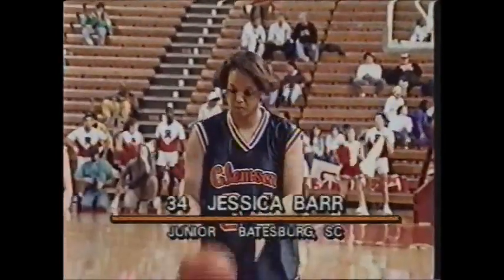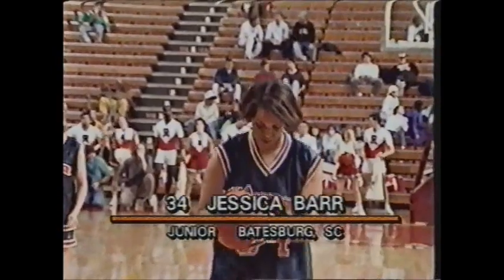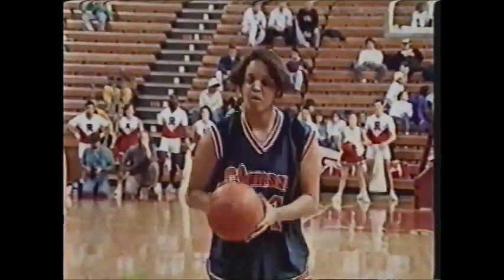Free throw, no good. What Rutgers needs to do right now is that this is not their strongest team on the court. They need to take their time and work the ball inside to Kalupi and to Janelle. Clemson shooting 66% from the line. And Barr hits one of two, 21-7. Rutgers by 14.